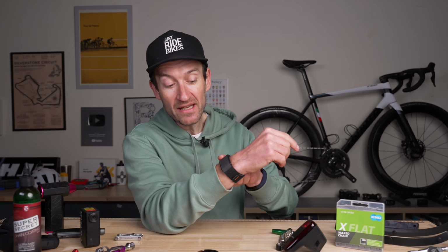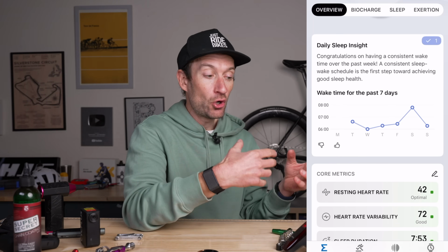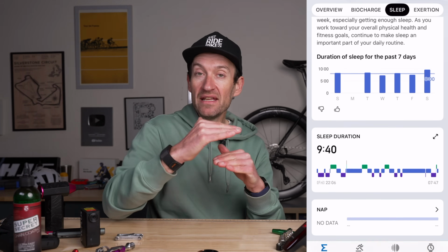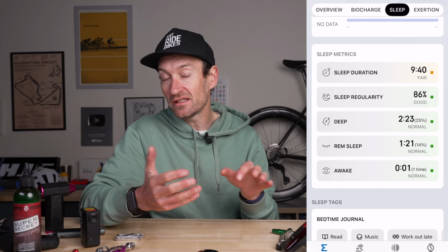And all the data from here goes to a smartphone app, and it gives you a really nice breakdown of how well you're sleeping. So it tracks your sleep extremely well, lets you know you've had a good night's sleep or a bad night's sleep, and shows you how much your body battery has been diminished throughout the day from working, exercising, doing workouts and all that sort of stuff.